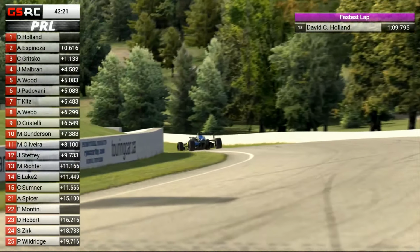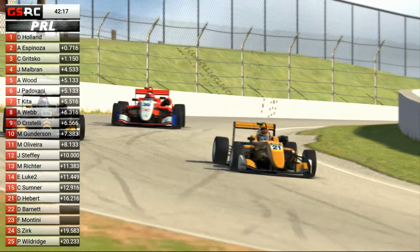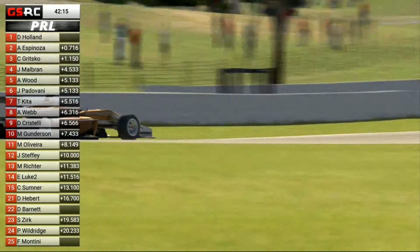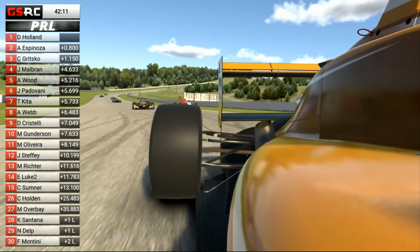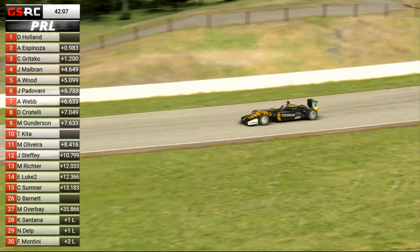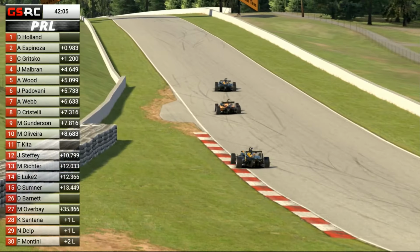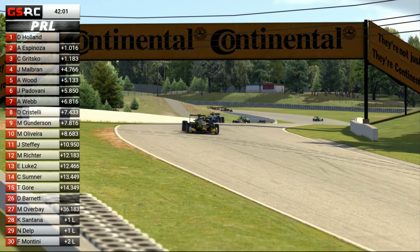Holland sets the fastest lap of the race up at the front and starts to pull away from Espinoza. Meanwhile, Wood and Padavani seem to have traded positions, and now Padavani almost gets into the car of Kita, who also finds the wall. That tire barrier tore up the left side of his car.